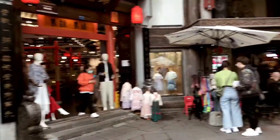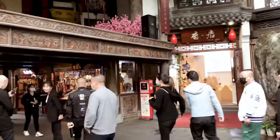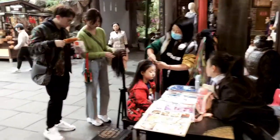We are at Jinli Ancient Street, which is located near the Wuhou Temple. You can buy antiques and handicrafts here. The street was set up and opened to the public in 2004.